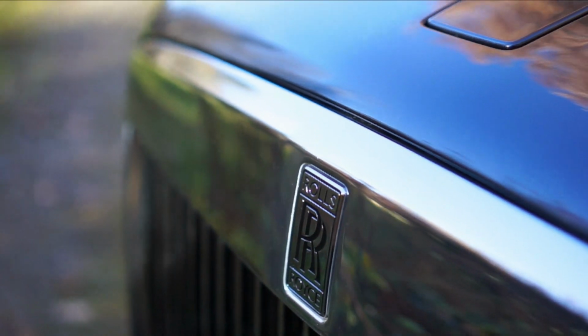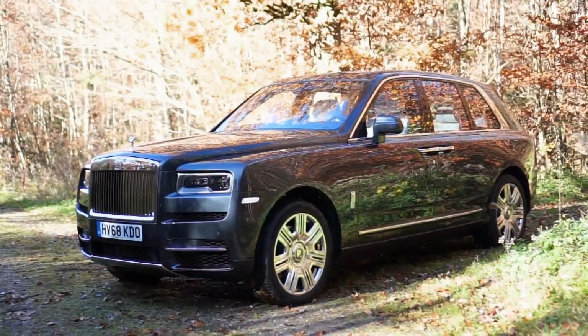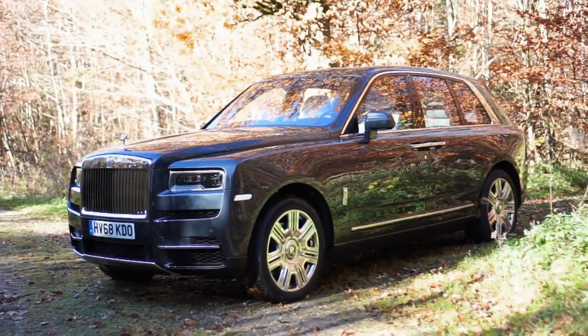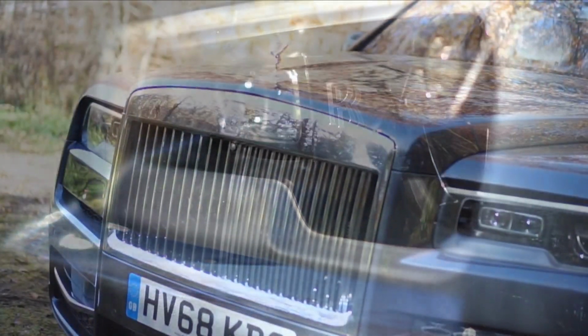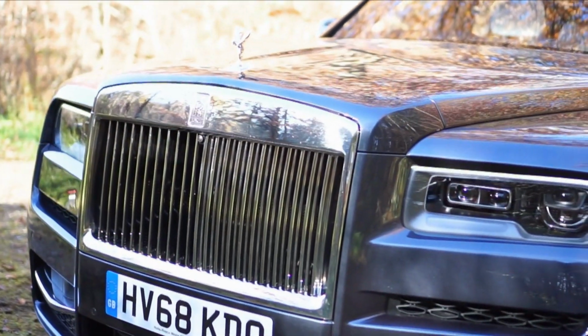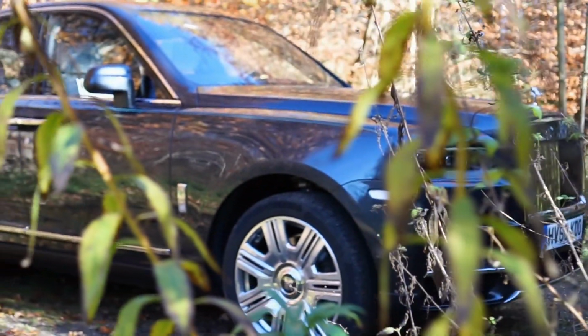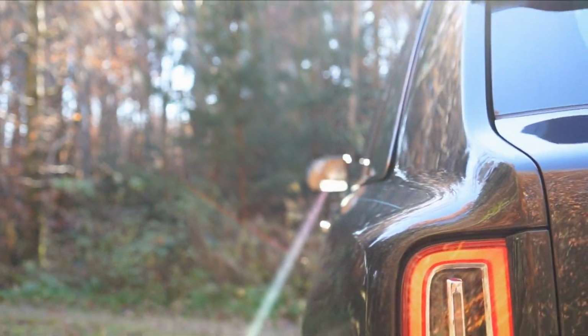Whoever drives a Cullinan won't need to worry about going unnoticed. From the front, the luxury SUV shows off its newly sculpted lights. But its massive stainless steel grille, clean lines, and angular exterior immediately identify it as a Rolls-Royce. The only challenge could be the search for a suitable parking spot. The Cullinan is a whopping 5.35 meters long and a full 2 meters wide.